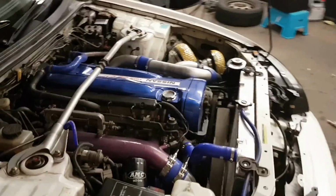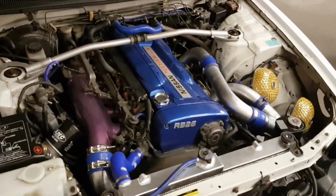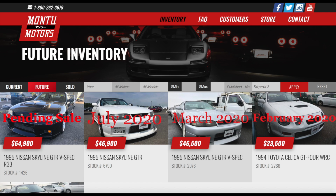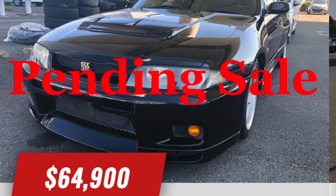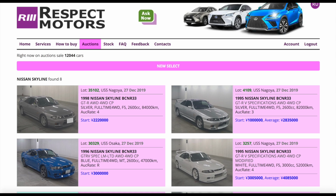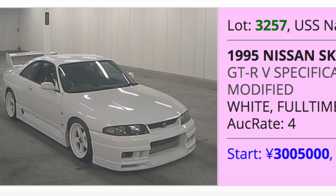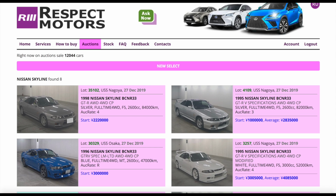The prices will definitely be going up thanks to everyone in the US willing to pay whatever it takes to buy one. Well, at Montu Motors, they have a few in their future inventory priced as high as $65,000 or as low as $45,000. After taking a look at the Japanese car auctions, there were only a couple cars with a level 4 quality rating. One had a starting price of $20,000 US and another started at $27,000. But the average final price can be around $30,000 US for these cars.